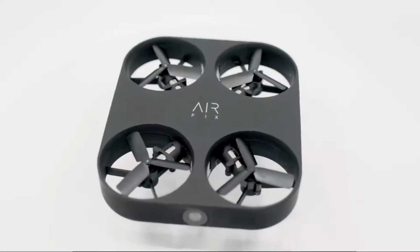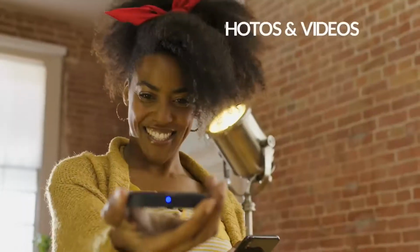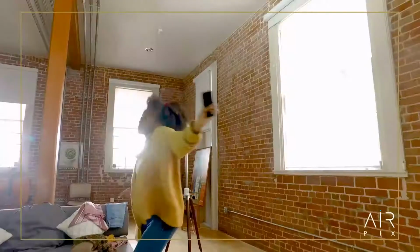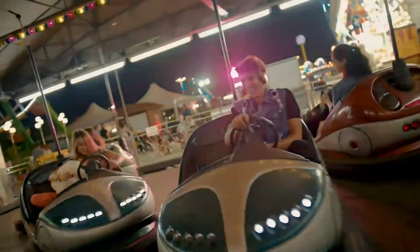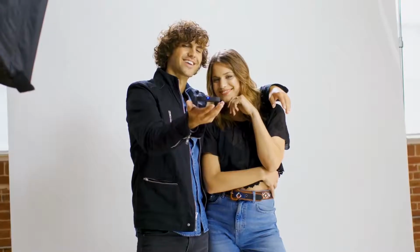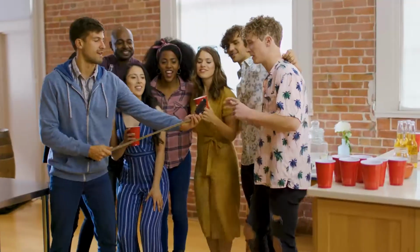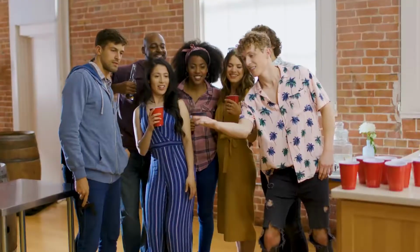Meet AirPix, the world's smallest and easiest aerial camera ever made. Capture HD photos and videos never before possible. Then share them like magic right from the app. It's like having a personal photographer in your pocket. Take it everywhere and put away the selfie sticks forever.